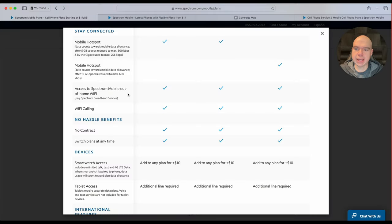If for whatever reason, a Spectrum internet subscription isn't maintained, an additional $10 per line charge to the Unlimited and Unlimited Plus plans will be applied. So if you were to get rid of your Spectrum internet service, just note that each line for the Unlimited is going to have an additional $10 a month being charged.